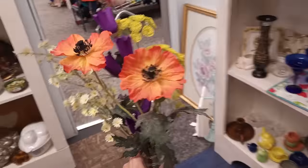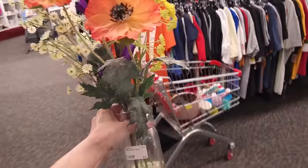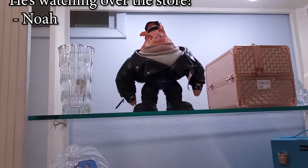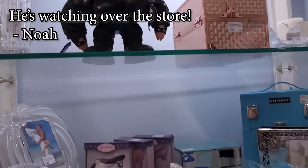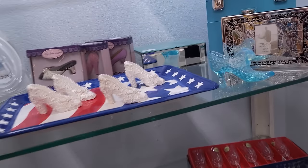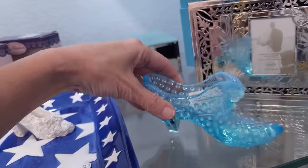I just spotted this little fake flower bouquet. It's only $9.99. It's in a little milk bottle. I love it. We have a very angry looking pig right there. Some shoes. This looks like a Fenton blue opalescent shoe. It is $20.